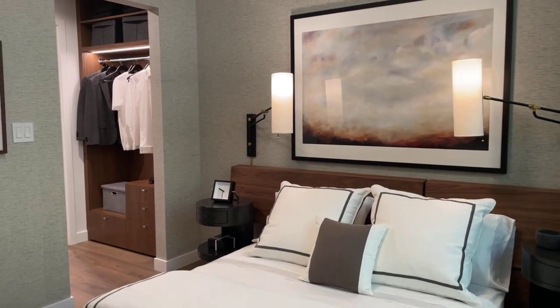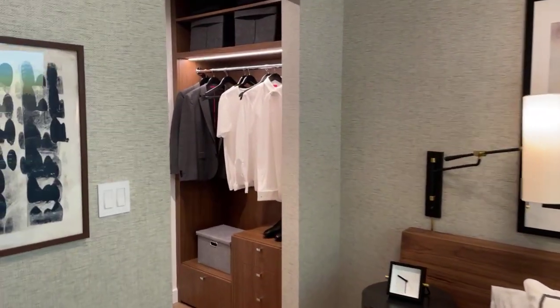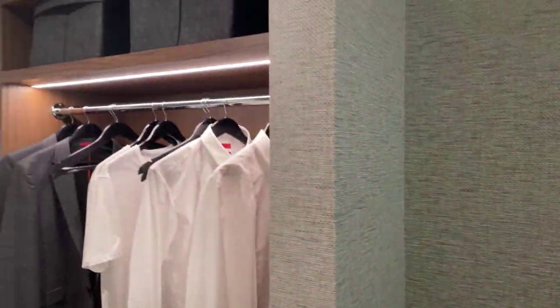Love the feature wall. One of the things we love about doing these tours is getting design ideas. And I don't know if you're going to be able to get a great sense of it from the camera here, but this beautiful textured wallpaper is just lovely. All right, and then we're going to go into the master.